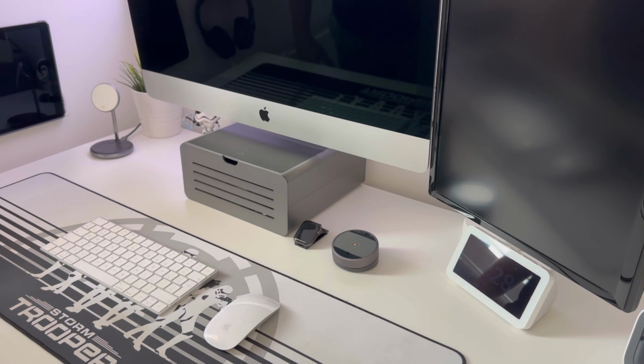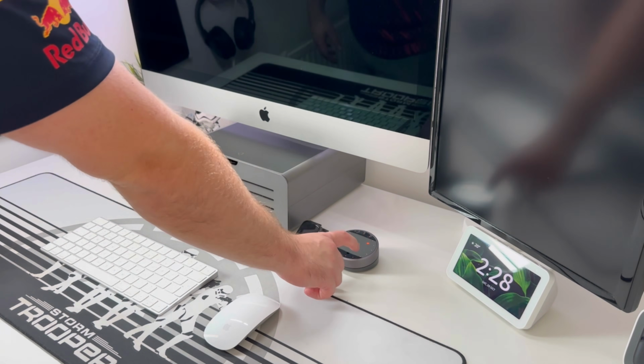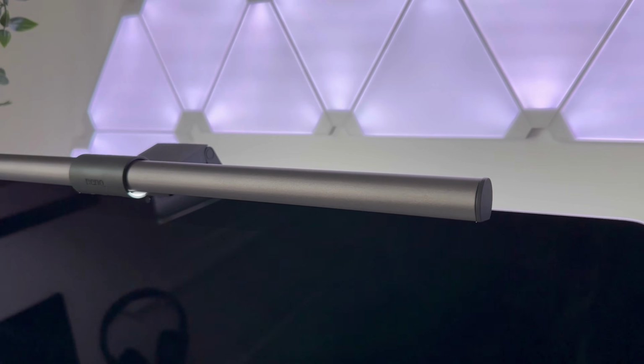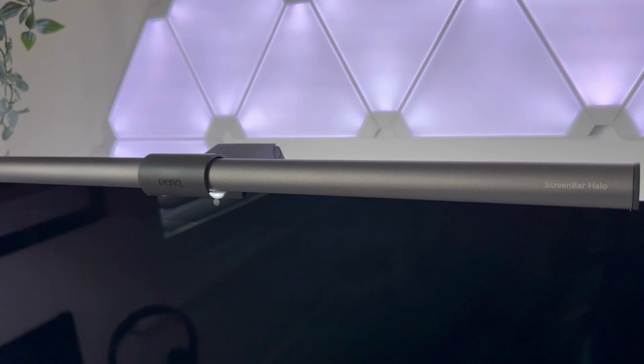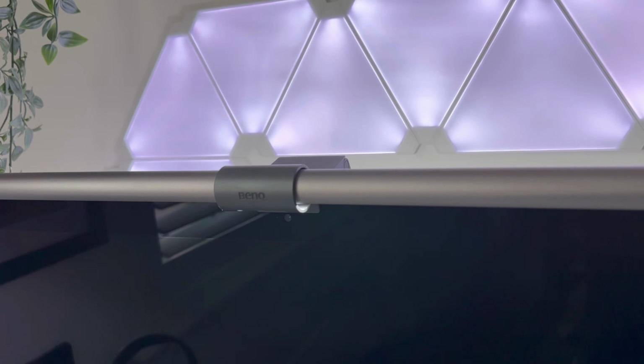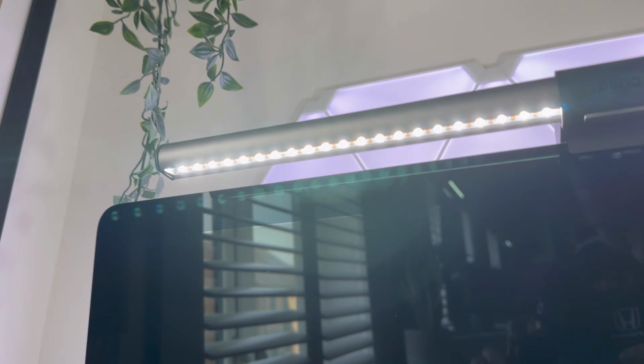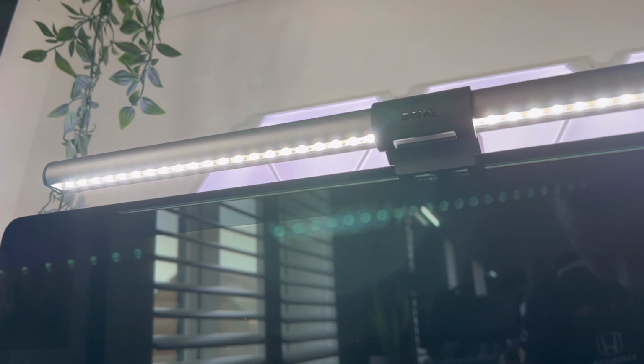You've probably seen these before. Everyone seems to have them now, but for a good reason. This is the BenQ Halo screen bar, and it's an absolute must for any setup in my opinion. Day or night, these are fantastic at lighting up your setup, which helps reduce eye strain and you don't get any glaring off your monitor.